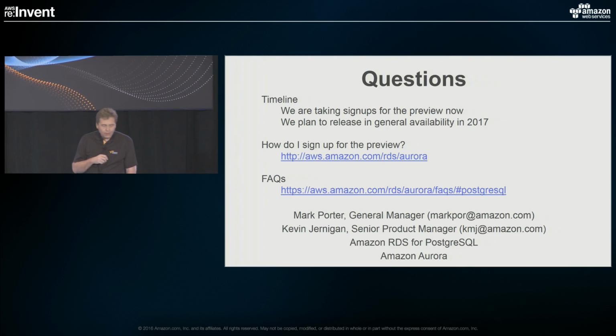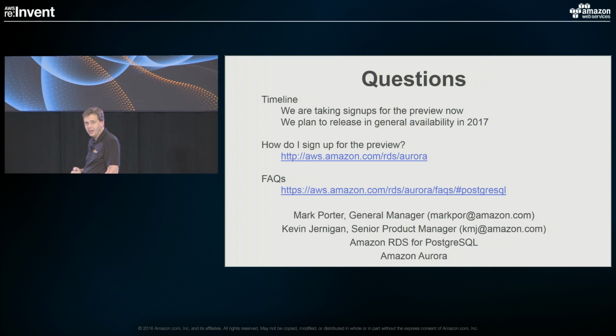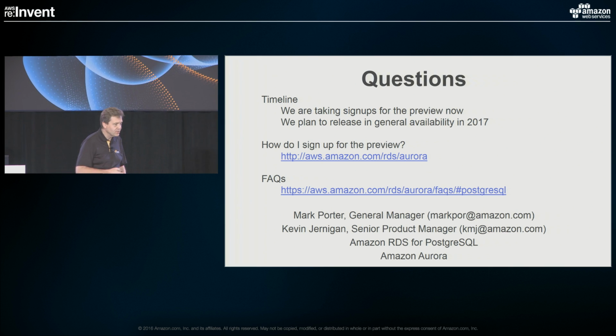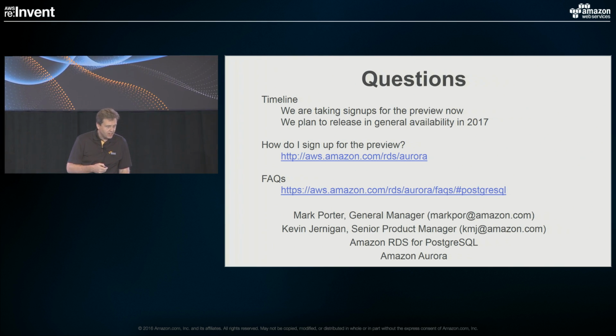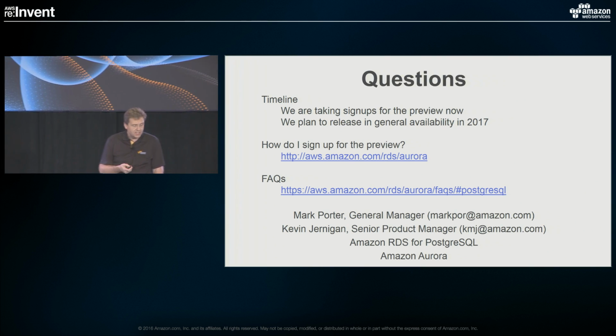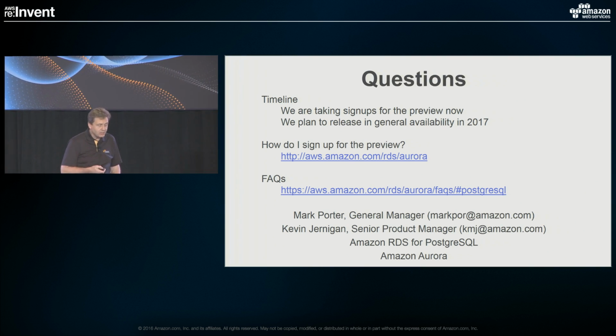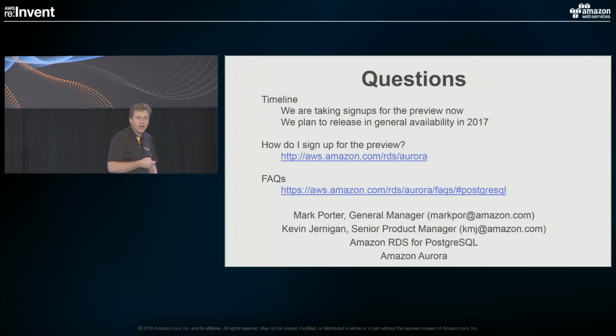So now, we're taking signups for the preview now. That URL on the page is not the world's most complicated URL to go sign up. Just sign up for RDS/Aurora or even aws.amazon.com/Aurora. There's an FAQ already put up there where you can get some questions answered. And then there's these email addresses at the bottom, which I would like and expect you to use. We are very passionate about this product, and we would like to help you out.